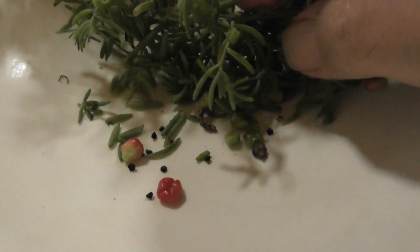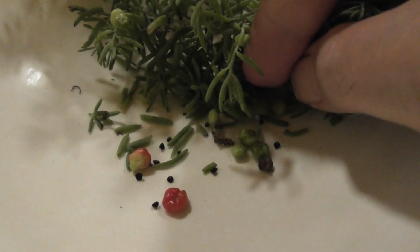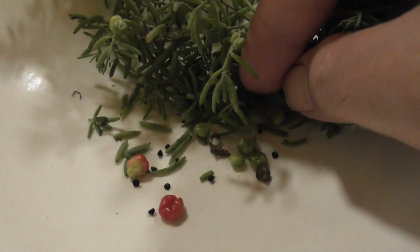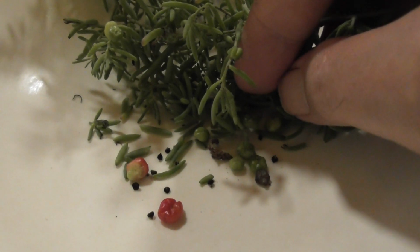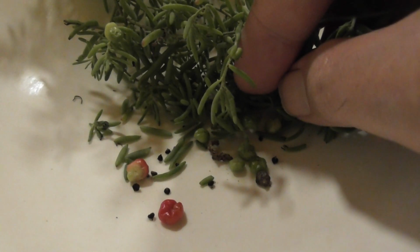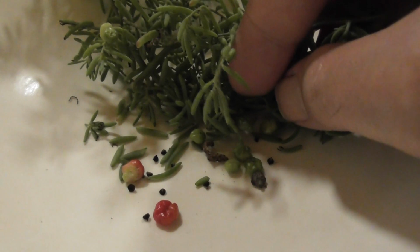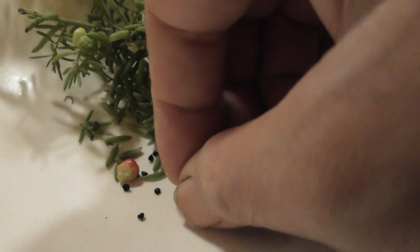A study of emu scat, that's its droppings, and its seed composition found that Enchylaena tomentosa made up 8.5% of the near 20,000 seeds identified, second only to the niter bush, which made up 80% of identified seed. So that means that of all the seeds that an emu eats, 8.5% of them would be these berries. And passing through the emu's tummy seems to help them germinate.